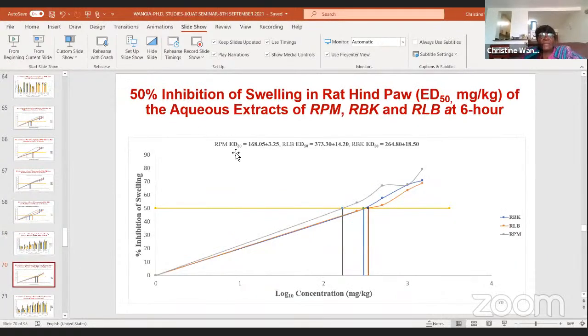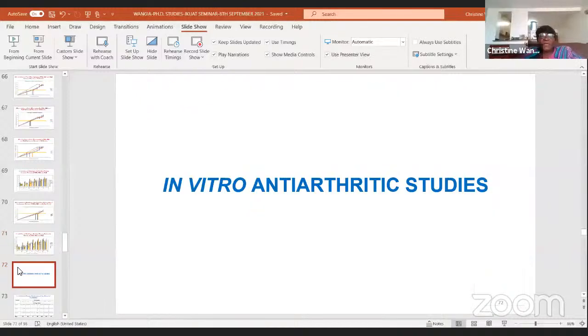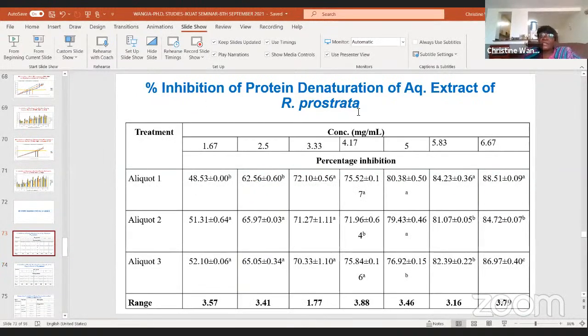ED50 was also determined, and prostrata had 168 milligrams per kilogram, which was more potent than the other two. The same for the methanolic extract. The activity was highest at 6 hours, but lower than in the aqueous extracts. In vitro anti-arthritic activity was based on inhibition of protein denaturation by heat, and the protein was bovine serum albumin. So the method was standardized.